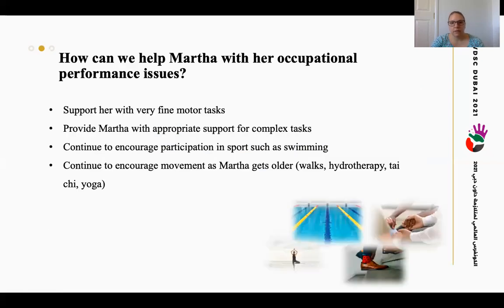So how can we help Martha with that? Supporting her with her very fine motor tasks is quite important, so perhaps opening packets for her is good. Also providing Martha with appropriate support for more complex tasks like managing finances and any sort of planning, and encouraging her to keep participating in her swimming and her dancing. And as she gets older, continue doing walks and things like hydrotherapy, Tai Chi and yoga that still encourage muscle movement and require the brain to continue working, and are also quite gentle on the body, which is important for all of us, not just people with Down syndrome.